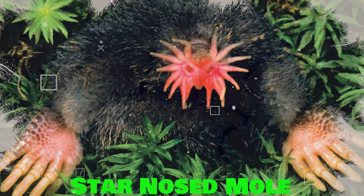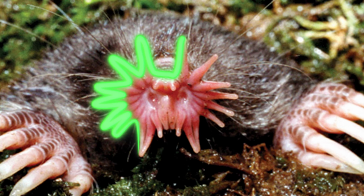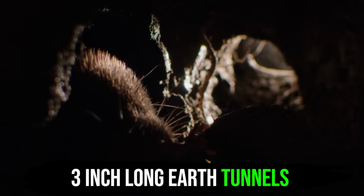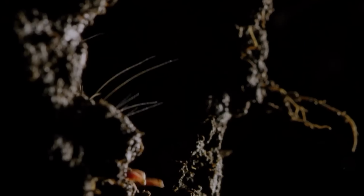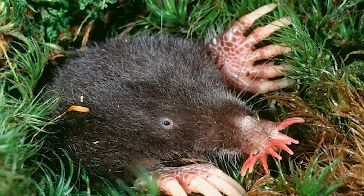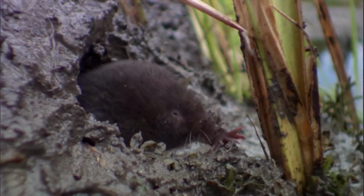Number 14. Star-nosed Mole. Star-nosed moles have a long pink tongue coated in little sense receptors that they use to taste and feel through up to 3-inch long earth tunnels. The long tongue of the star-nosed mole has a striking star-shaped structure at the tip, making it an exceedingly unusual feature. This unique feature enables the mole to quickly and effectively scour its environment for potential prey.